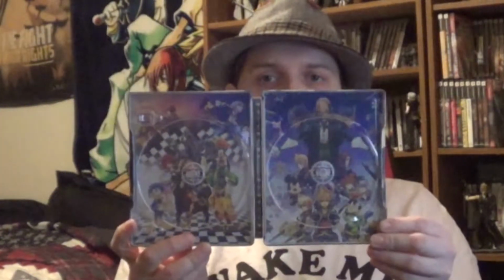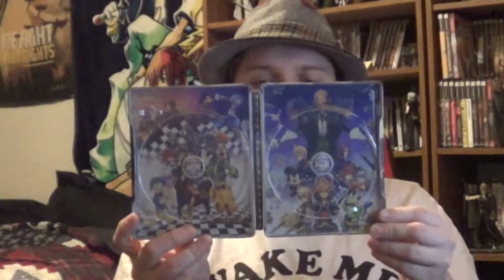But anyway, the final video game Steelbook case that I've got is that of a Kingdom Hearts version. Essentially, this is the Kingdom Hearts 1.5 plus 2.5 Steelbook case that you can get. As you can clearly see, it's 1.5 and 2.5's cover. But this is essentially the Kingdom Hearts 2.5 remaster, even though it has 1.5 right on the cover of it.